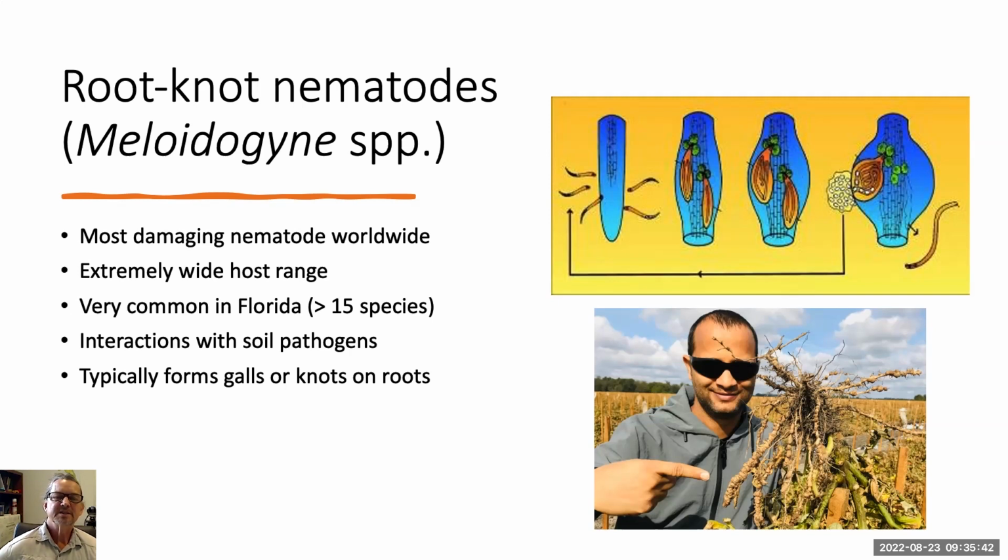The life cycle is, it's an endoparasite. So you have these juveniles that move around in the soil. Once they enter the root, they become sedentary. They're not going to leave the root anymore, and they turn into these sausage and eventually pear-shaped females that produce these big egg masses containing hundreds of eggs. The life cycle in Florida for most root knot is about 3 to 4 weeks. So, you can get multiple generations in one crop.